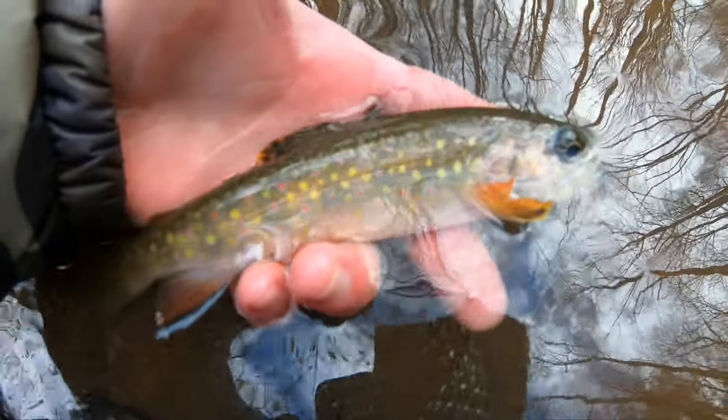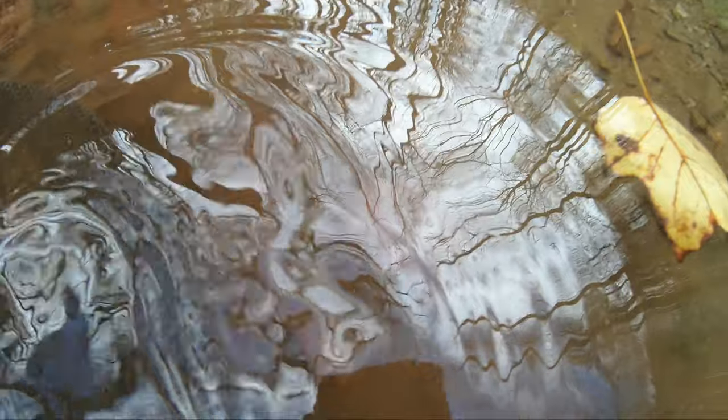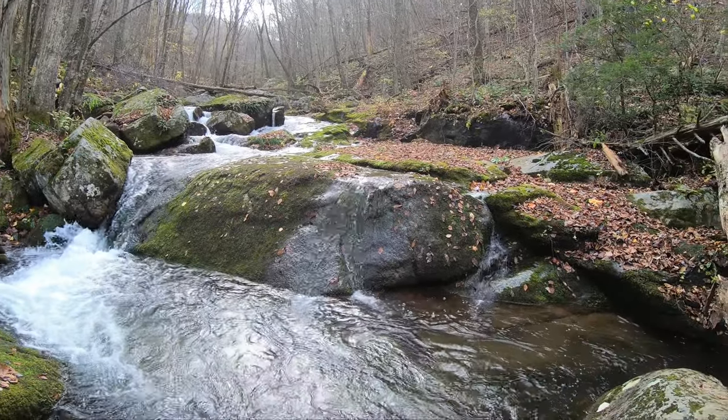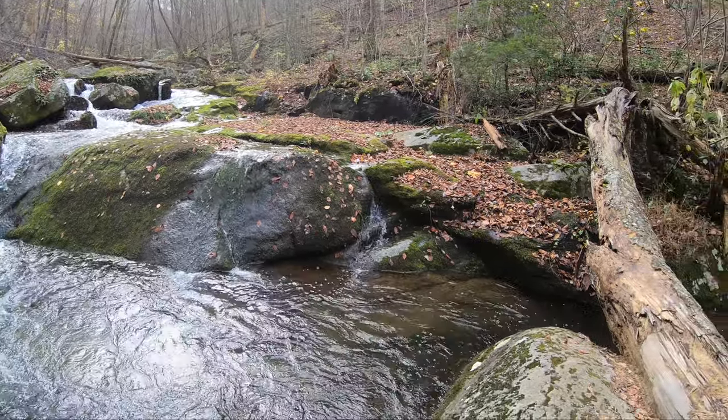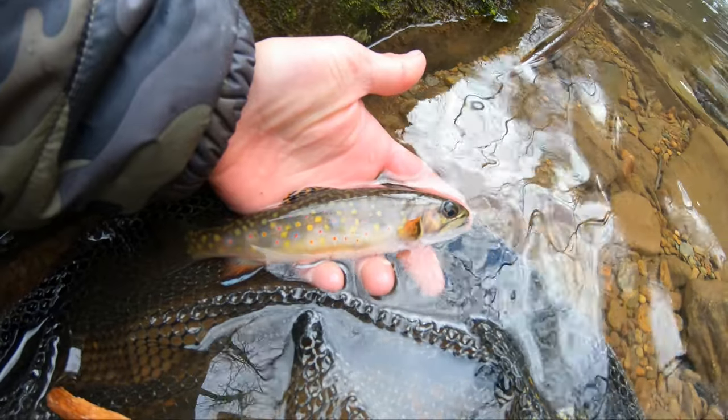Yeah, we spooked a really nice fish walking up on this hole. I don't think he's coming back. Alright guys, sadly due to some of my videos corrupting as I was downloading them onto the computer, I don't have as much footage as I did before, but luckily the big fish did stay on, which is good.